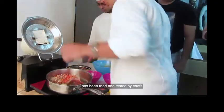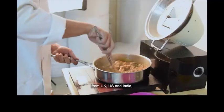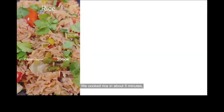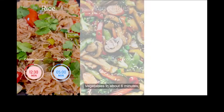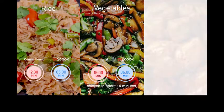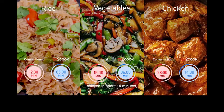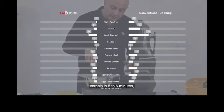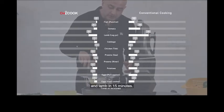The third generation prototype has been tried and tested by chefs from UK, US, and India, and they've been very impressed. We cooked rice in about 5 minutes, vegetables in about 6 minutes, chicken in about 14 minutes, fish in about 2 minutes, cereals in 5 to 6 minutes, and lamb in 15 minutes.